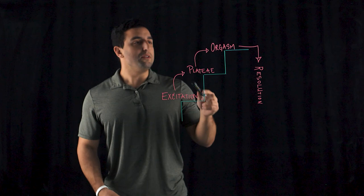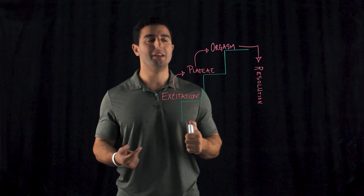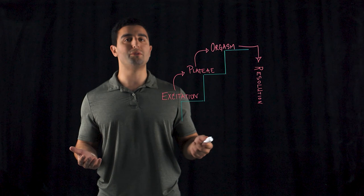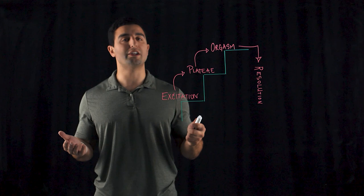And then finally we have the orgasm. Orgasm happens both in males and females. In males, it's called ejaculation. Ejaculation is a sympathetic response, generated for the release of semen. Semen is a fluid that contains sperm and other nutrients and metabolites that allow for proper fertilization. Females also have orgasms, and their orgasm usually is accompanied by certain kinds of uterine and vaginal contractions that take place.